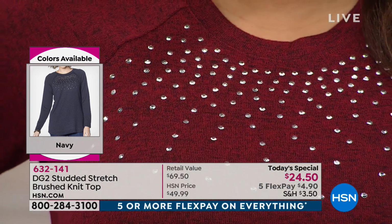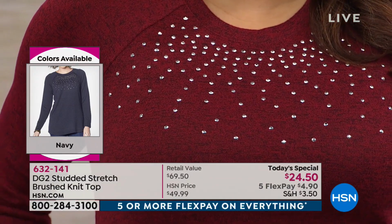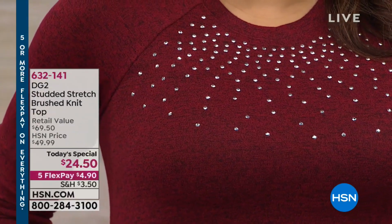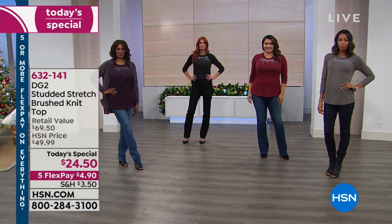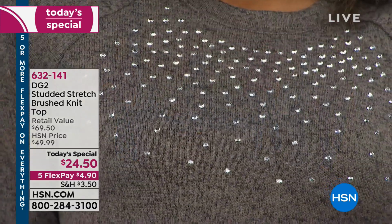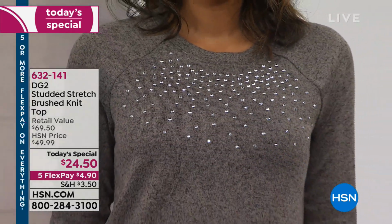Let's do a tour. Well, right there is a close-up on Annette. So I just want to talk about those heat-sealed faceted studs. It gives you the effect of a sequin or a paillette or a rhinestone, but it's a little bit more of a modern edge to it without it being too edgy. Also, the placement: if you're fuller through the bust, the higher up, the better in terms of the placement, and certainly these are just right in terms of lifting you up.